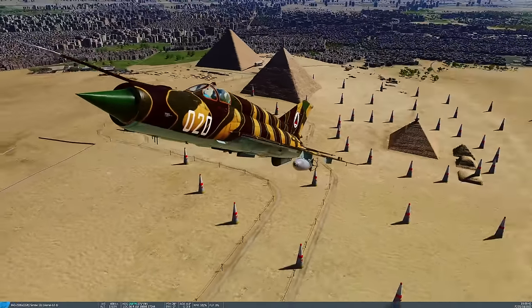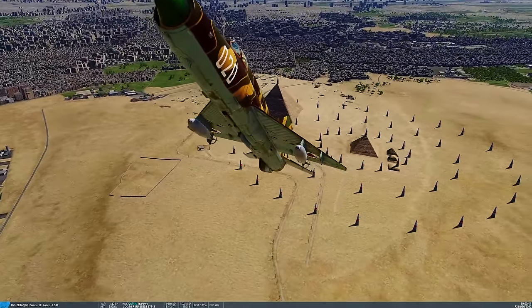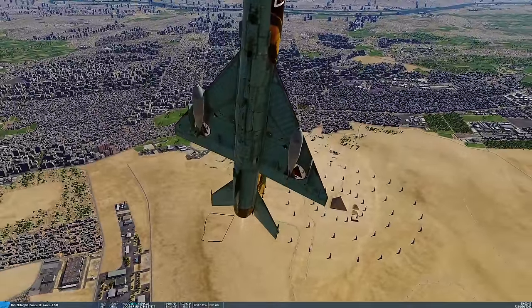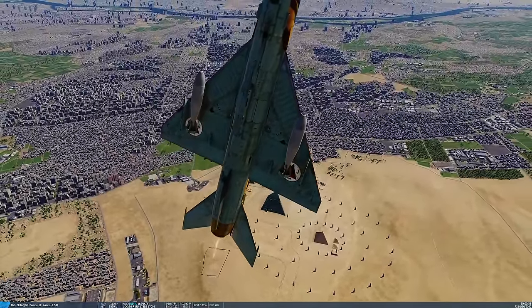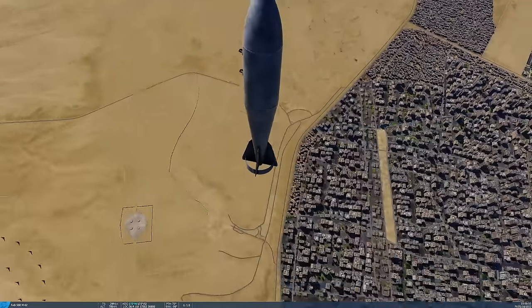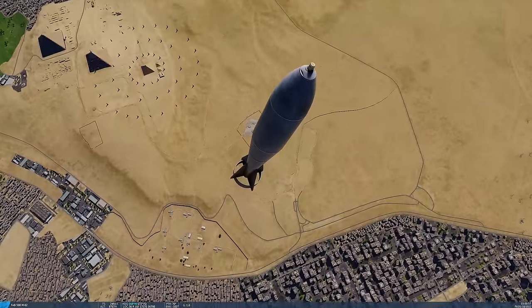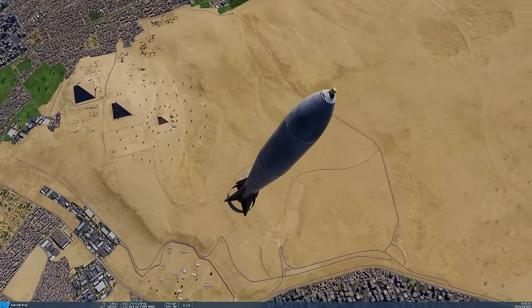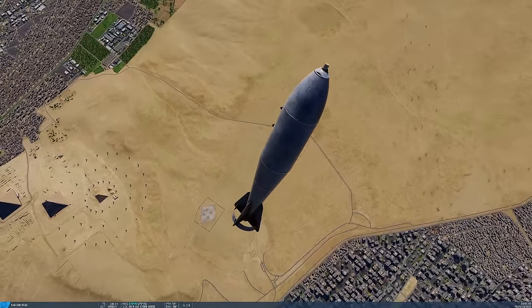Here it goes, it's 4G, 4G, 3G, 4G, 3G, bombs away. Nah, miles off. I'm just going to skip it, it's miles off, it's going to be worse than Cannonball, but well done for getting the friggin' bombs off.